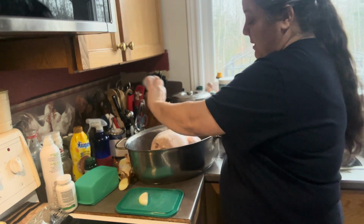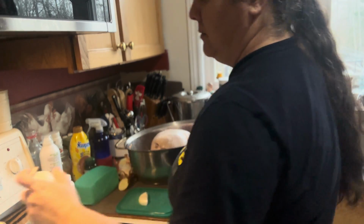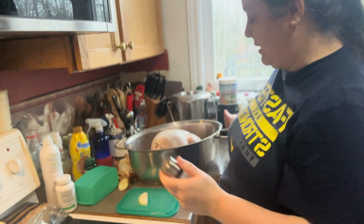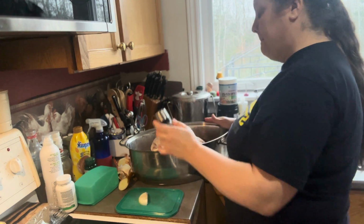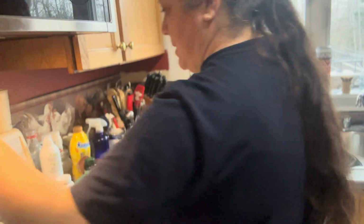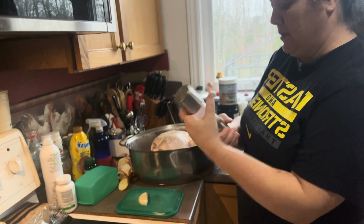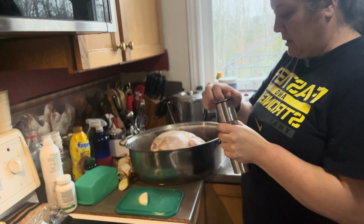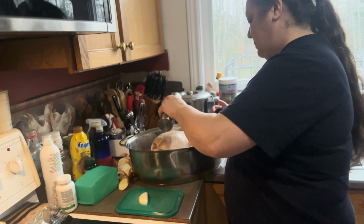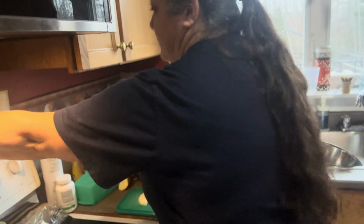and I usually salt mine pretty heavy because I don't add anything else later on. Well, it's not really that heavy, just average. Pepper. I'm gonna have pepper that's already ground up, and I'm also gonna put some cracked pepper on it as well. I don't like cracked pepper because I don't like big chunks of pepper, so I like it when it's fine. But I'm gonna add some.